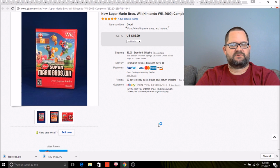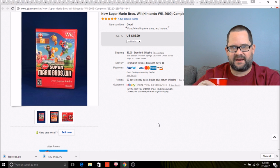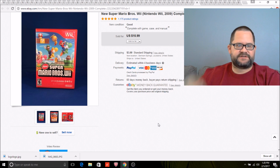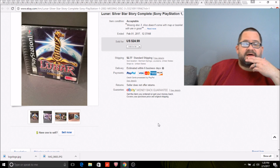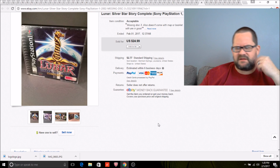I always love controllers. I've had this around for a while. I don't even remember where I got it. I had it at $19.99 forever, and sold it for $16. I don't remember what I paid for it or anything. Now this one actually took a best offer, like 22 bucks here. This is a good game, a pretty fairly high value game.